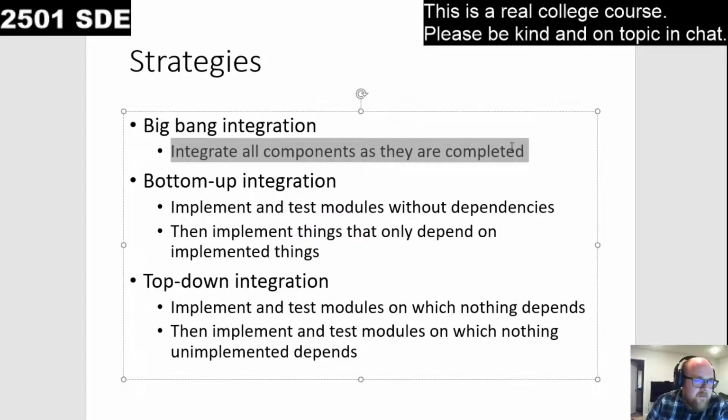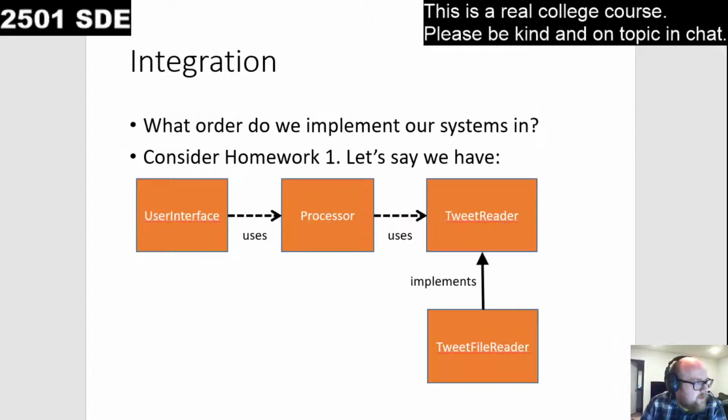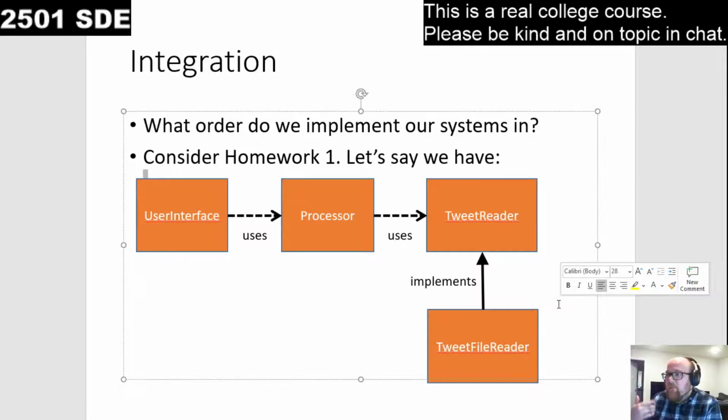From there, we have Big Bang integration. And Big Bang integration is integrating without a plan. It's just implementing things as they are done. So keep in mind that technically when we're talking about integration, we're not actually talking about coding these things. Rather, we're talking about integrating this class into the build that has these things complete. Because the idea is programmers can work in parallel. So what we want to do is think about how we can do integration testing, bringing two components together.